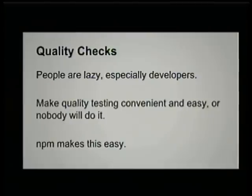Okay, so let's talk about what I mean by quality checks. People are lazy, and developers are especially lazy. This is actually a good thing, right? This is why we will automate something that's fairly tedious and make it more efficient, because we just don't want to do the work. But the bad thing about us being lazy is we won't run tests, we won't run quality checks unless they're really easy to do.